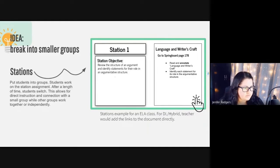Another idea is using stations for smaller groups. So breaking them into groups and using stations that are, quote, digital stations, I guess you would say. Putting students into groups, students work on a station assignment, and then after a length of time, the students would switch. So if you want to have smaller group instruction with your roomers and zoomers, half of them might be on station 1, half might be on station 2, and maybe station 2 is the group that you're working with, and then halfway through the class they switch.